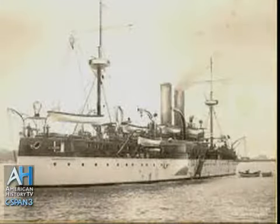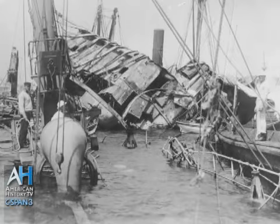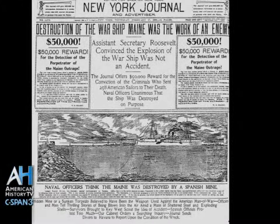The Maine sank in 1898. Probably one of the boilers blew up. But we were on the brink of the war with Spain, and all we needed was an incident. It's famous that William Hearst, the newspaper man, said to Roosevelt, if you provide me an incident, I will provide you a war, showing that even at the time, people like Hearst understood the power of the media to generate patriotic sentiment and even patriotic anger in a way that would send us from peace to war pretty quickly.